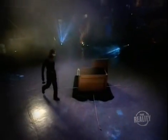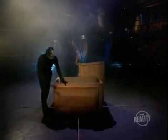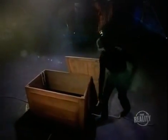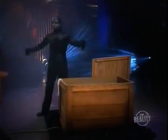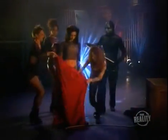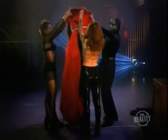Now for a more complicated illusion, the masked magician will show you how the famous metamorphosis trick is done. He begins by pounding on a wooden crate to prove that the sides are solid. Definitely a real crate. Right on cue, there comes the assistant. She is put inside a large red bag, which is tied tightly at the top, making it seem like she can't get out.